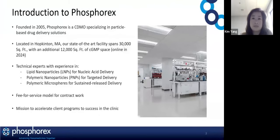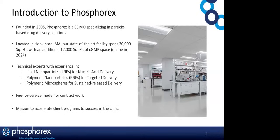Before we start, a brief overview of our company. Phosphorex is a fee-for-service CDMO specializing in particle-based drug delivery solutions. Located in Hopkinton, Massachusetts, our state-of-the-art facility spans 30,000 square feet with an additional 12,000 square feet of cGMP space, which we expect to come online in 2024. Our team of technical experts have approximately 2 decades of experience offering comprehensive services from formulation feasibility and optimization to process development, scale-up, and tox batch. Phosphorex's core areas of expertise are lipid nanoparticles for the delivery of nucleic acids, polymeric nanoparticles for targeted delivery, and polymeric microspheres for sustained release. Our mission is to accelerate client programs and to deliver a tailored service experience as precise as the science.